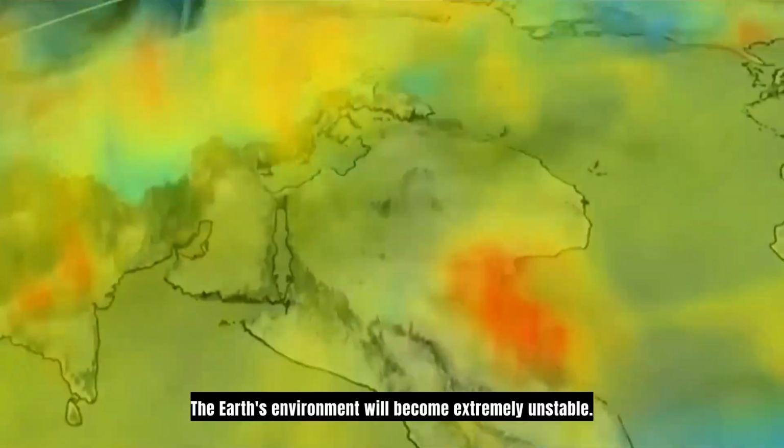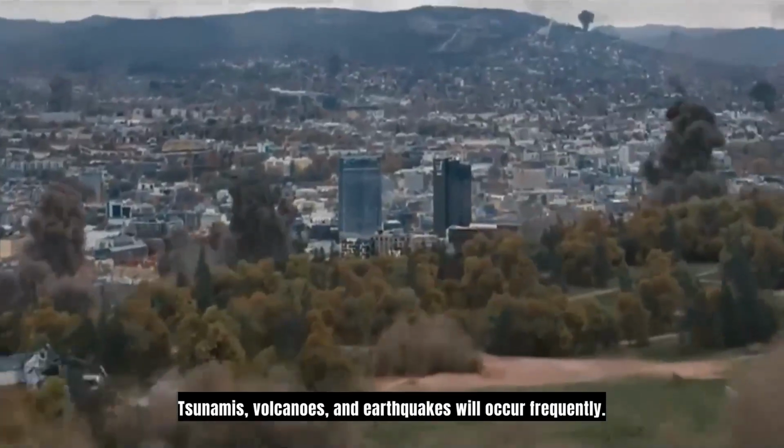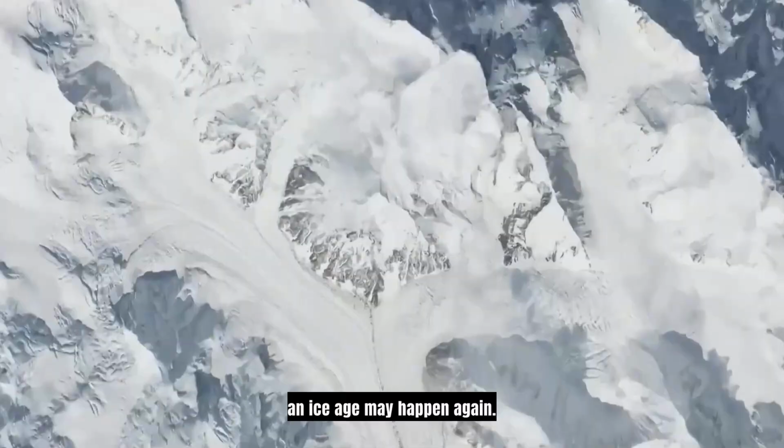Secondly, the Earth's environment will become extremely unstable. Tsunamis, volcanoes, and earthquakes will occur frequently. In the near future, an ice age may happen again.